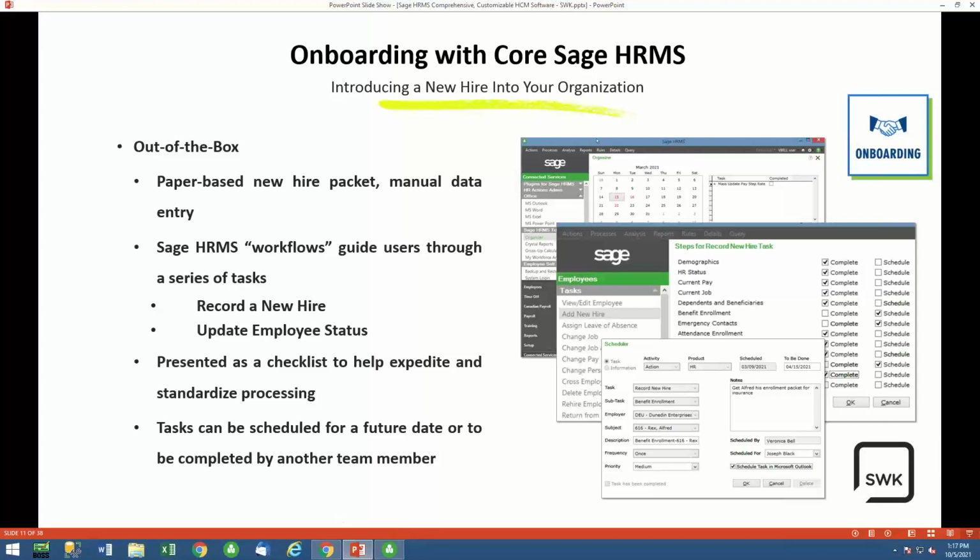I'm going to start with onboarding and recruiting, and we're going to work all the way through to reporting. So when we talk about onboarding, here we're really talking about introducing a new hire into your organization. Now, typically when you're onboarding, you might hand somebody a paper-based new hire packet. So they're going to review policies and sign documents. They're going to maybe fill out extra information you need, confirm information you need, maybe do some of their payroll stuff like a W-4.